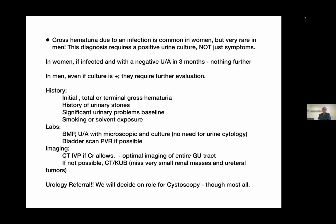Are they smokers, or do they have solvent exposure, which are the 2 bladder cancer risks, as I alluded to before? And our basic evaluation is a basic metabolic panel, urinalysis with microscopic, and culture if needed. We don't routinely do voided urine cytologies in hematuria patients because you'll see why in a second. And if they're having urinary trouble, then we check a post-void residual.